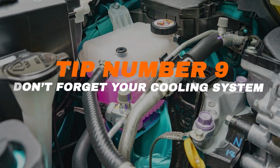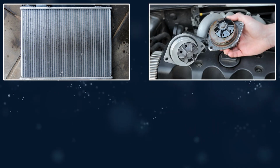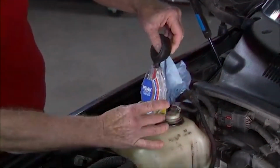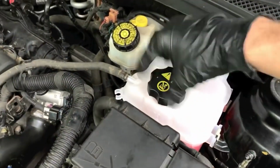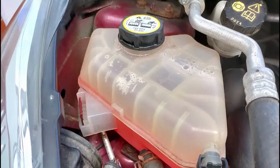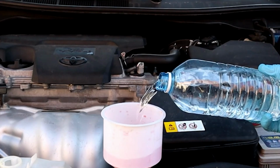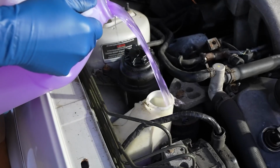Tip number 9, don't forget your cooling system. Your car's cooling system, which includes the radiator, water pump, coolant, and thermostat, prevents the engine from overheating. Checking the coolant level in the reservoir tank is simple and should be done when the engine is cold. Avoid opening the cap to prevent burns. For proper cooling, most cars require a 1-to-1 mix of coolant and distilled water, but in freezing temperatures, a higher coolant concentration helps prevent freezing.